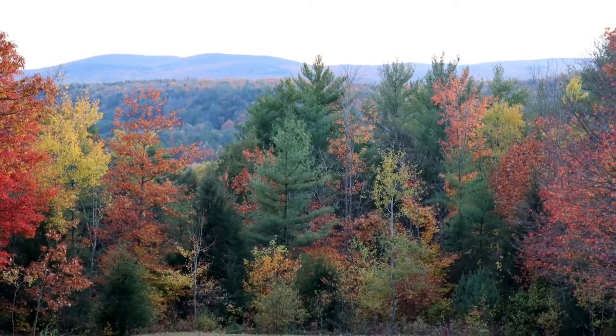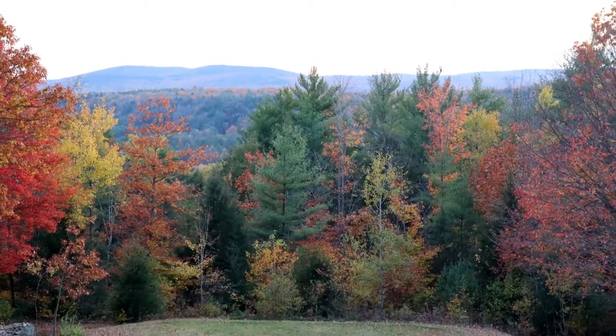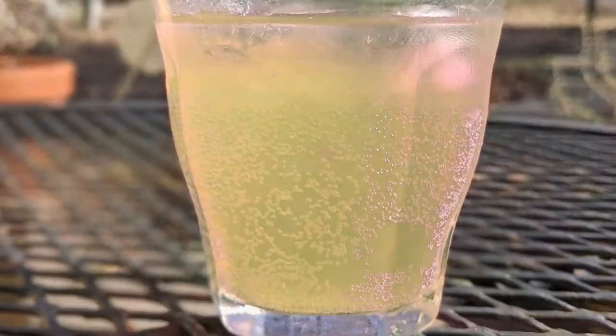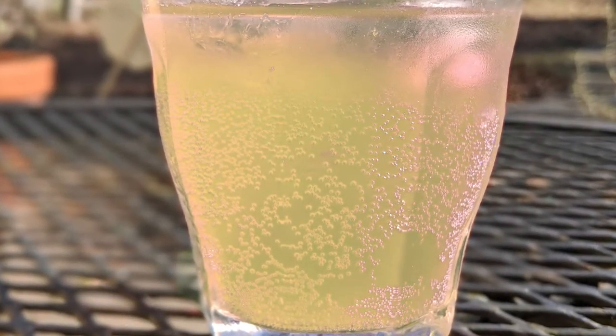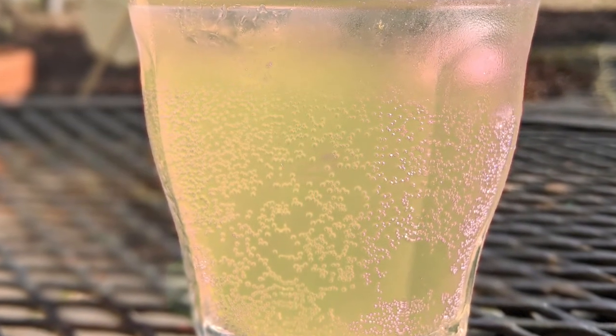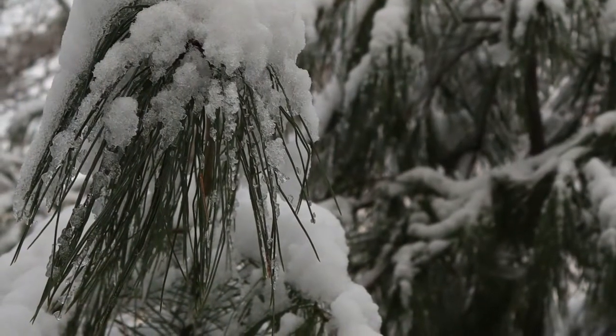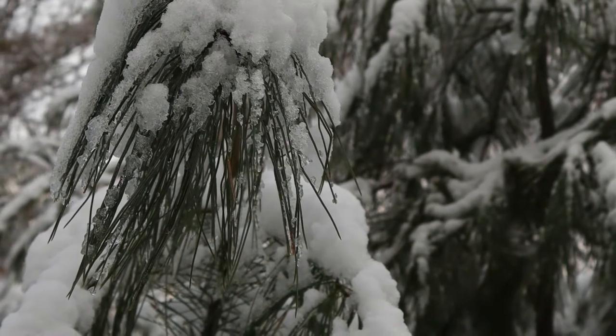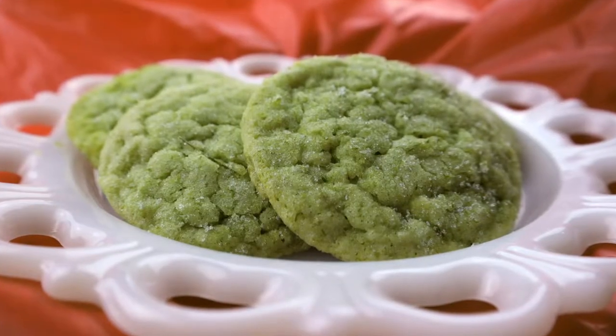Once you've identified an edible pine in your area, be sure to sample the needles throughout the seasons to see how the flavor shifts. I really like spring needles in bright, bubbly fermented drinks, whereas in the deep, dark wintertime, I like to infuse the needles into things like oils or even cookies.